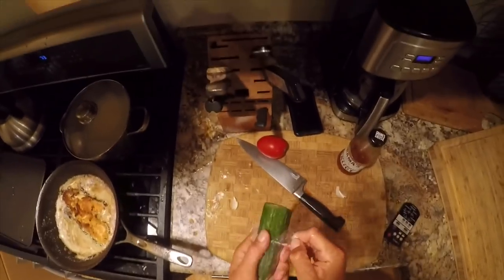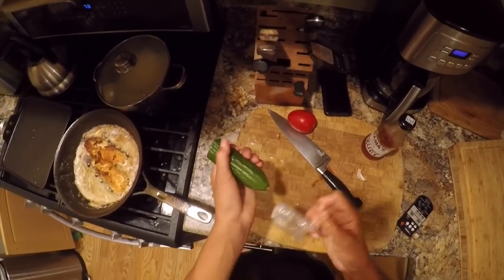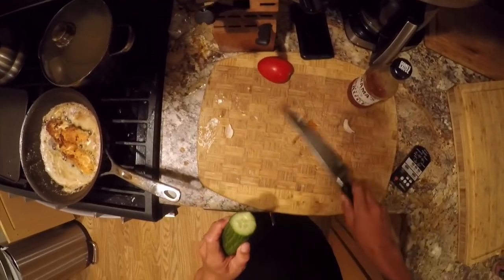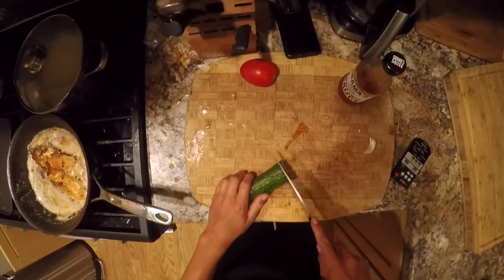So these cucumbers naturally form this outer layer of skin. I think it's called plastic or something. Yeah, that's how they grow in the wild, especially around here.